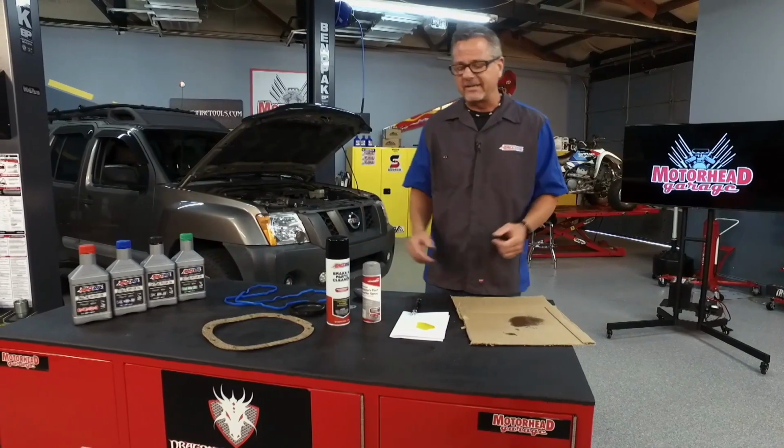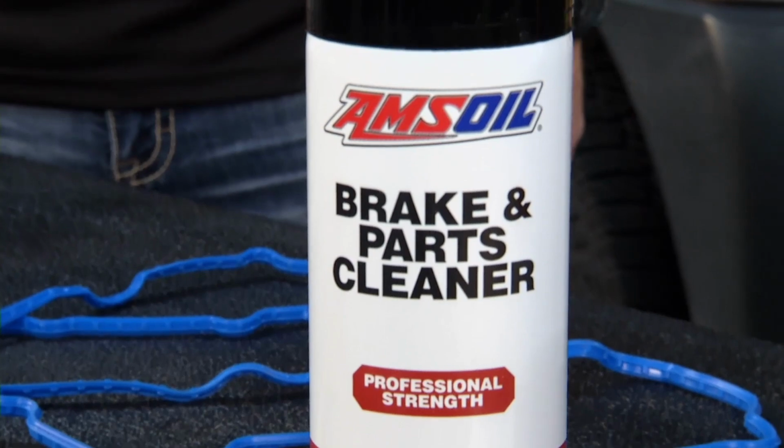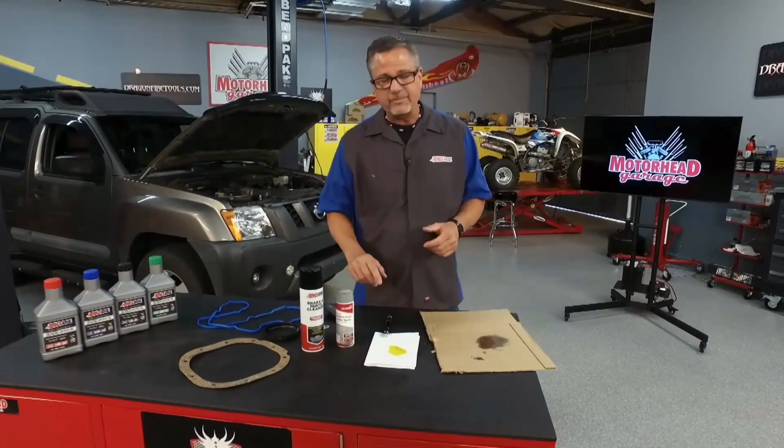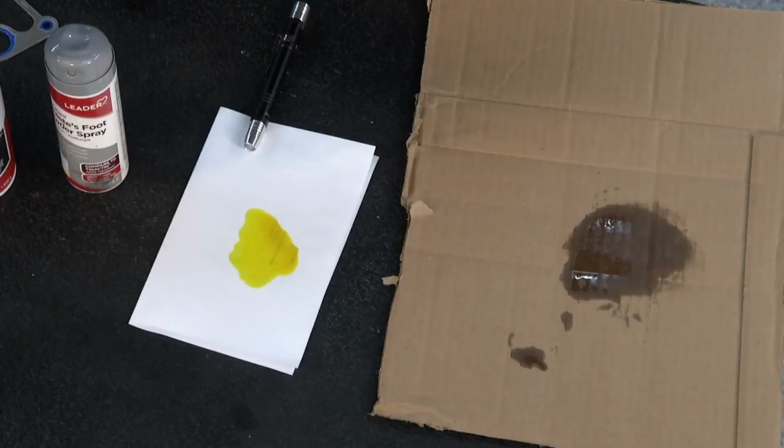First of all, let's find a leak. How do you do it? We'll get you some of the AMSOIL Brake Clean. Clean all the residual oil off of there, spray it down, get you some foot powder, spray it on there and check for the wet spot. You may be able to track it down. If you can't there, well, you get some oil dye.